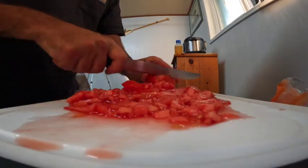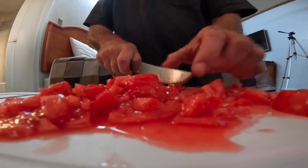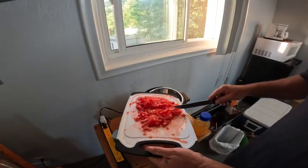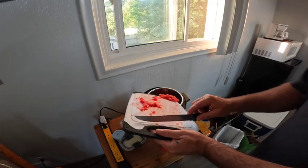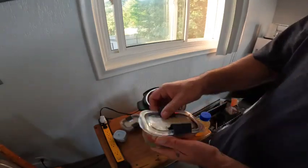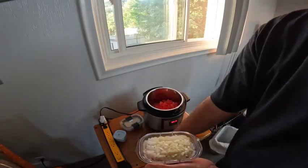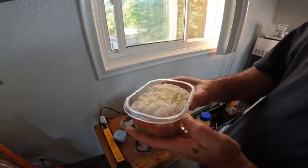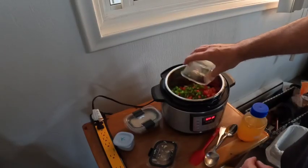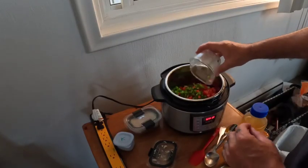Yeah, these homegrown tomatoes are really juicy and nice, so it's gonna be a nice treat to cook with these. Okay, so we're gonna get our tomatoes in there, and I brought the little Instant Pot. Hopefully it's enough room to cook this. Okay, we're going to do our onions, green pepper, red pepper mixture. Oh, I forgot to mention a little bit of garlic in there too.